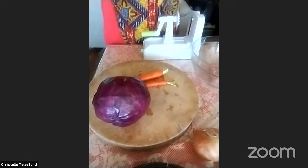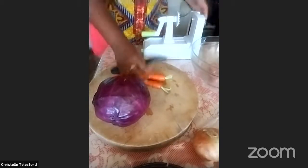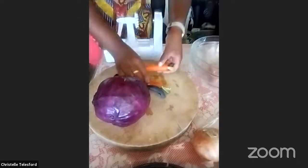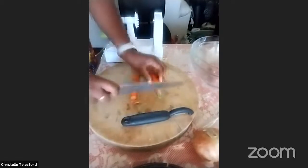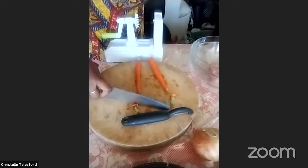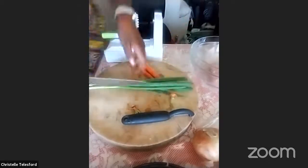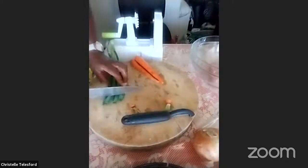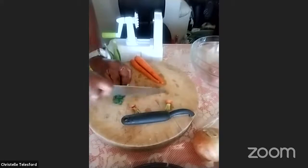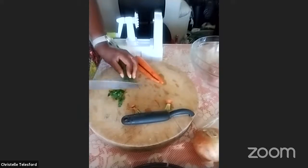So carrots, and our carrots we're doing, oh yeah, you can actually use your blade too on here. So we're gonna start with carrots, and then we're gonna chop the green onion right after that. So if you guys are working as a team, someone can work on the carrots, and somebody else can start chopping your green onion, and the green onion we're gonna chop into small pieces like that. Okay, so a fine cut, fine chop.